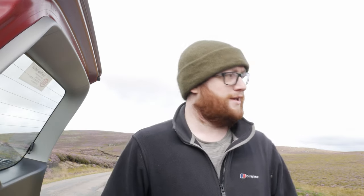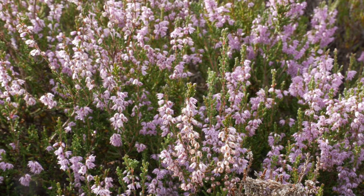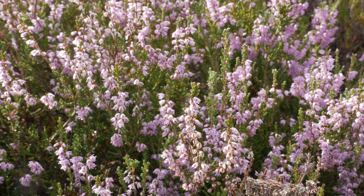Today I've decided to come out and photograph some red grouse. There's this beautiful pink and purple heather that's in bloom right now. And so I want to capture the grouse amongst the heather in their habitat, with these beautiful colours contrasting with their mottled browns, reds and silver colouring that is amazing.